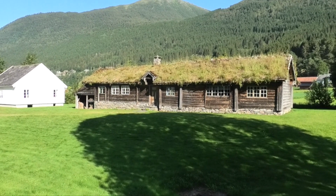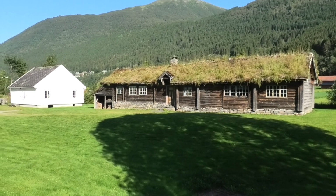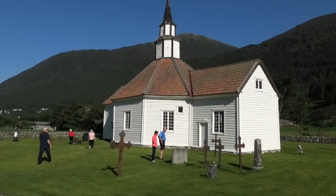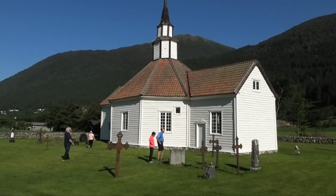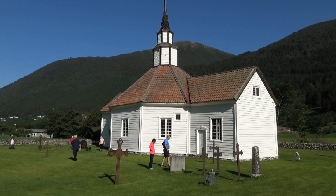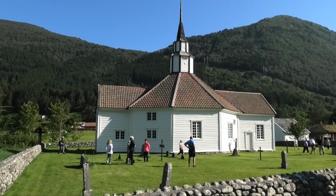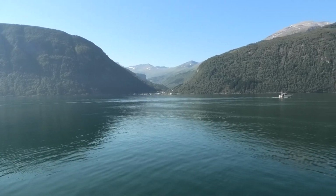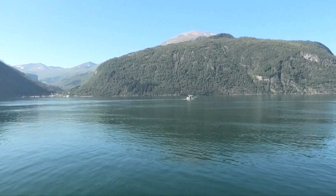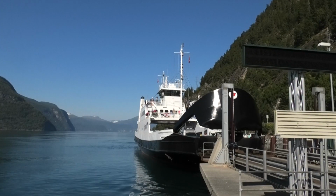The next stop is in Stordal and these restored old farm buildings. Old Stordal Church dates from 1789. We had a comfort break at the ferry stop at Linge. The ferry from here crosses the fjord to Eidsdal.